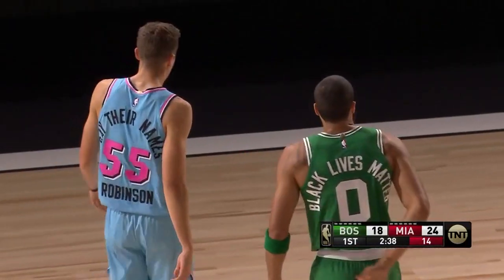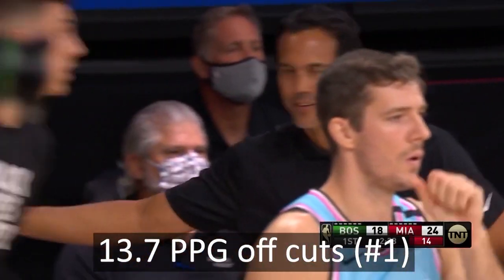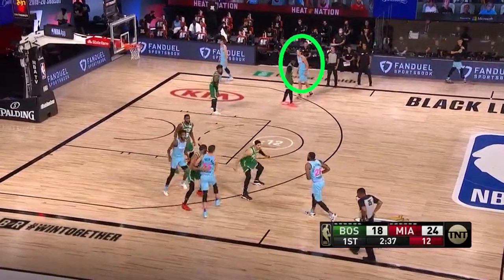And I'm not sure if there's a great stat to demonstrate their activity and movement, but this season they did score 13.7 points per game off cuts, which led the league.